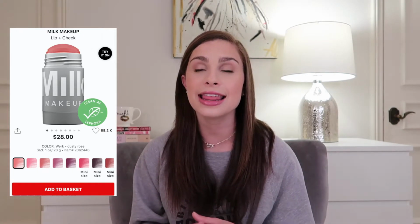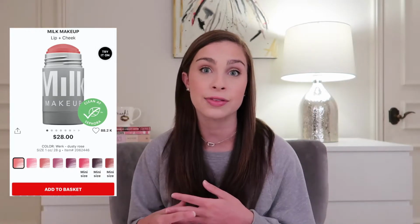But the next product I want to talk about is, you guessed it, another cream stick product. This is the Lip and Cheek Tint, and I believe this is $28. It comes in that stick component, and it's a cream product. And the thing is, you can use it on your lips, you can use it on your cheeks. It seems a little bit more targeted towards if you want to use it on your cheeks, because they don't have a lot of blush type products in their line. They have a lot of lip products, but that's something that they're kind of lacking in.